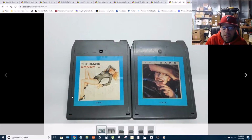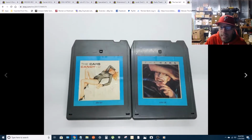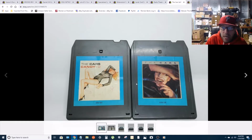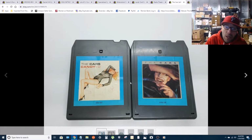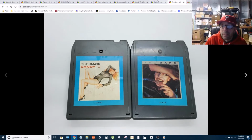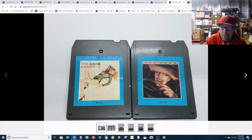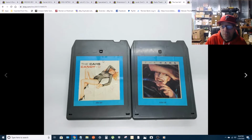I got tons of 8-tracks. Whenever the cover looks really good and they look like they're in really good condition, I know that they're probably going to function properly. It's better to test them. I do not have an 8-track player, so just put in the listing "not tested," or get an 8-track player if you can find a cheap one. They have small portable ones and you can test them. 8-tracks do very well if you can find the right ones.